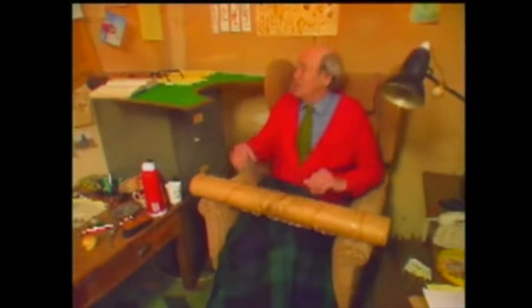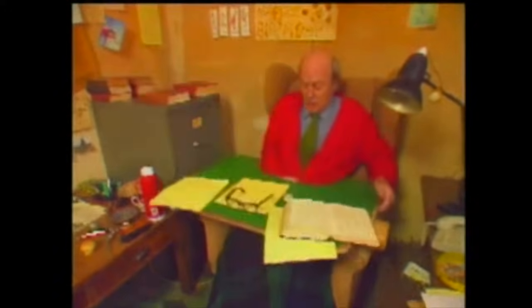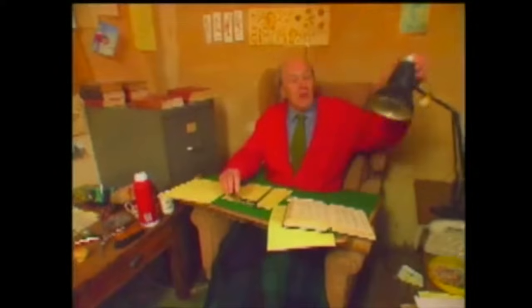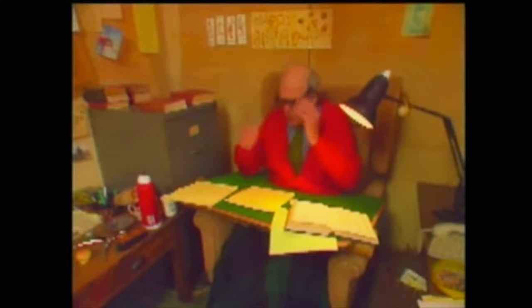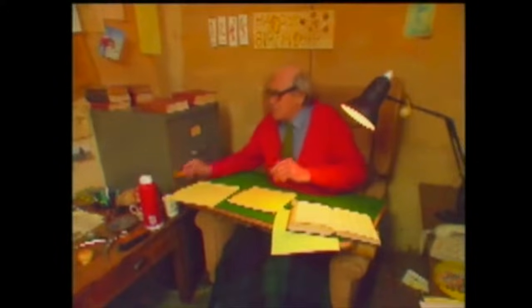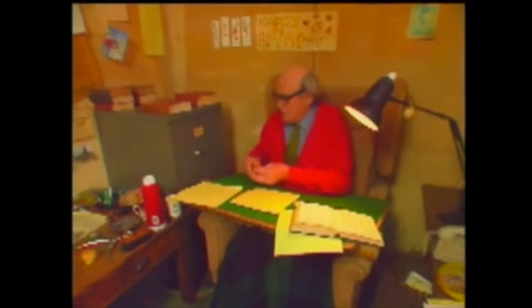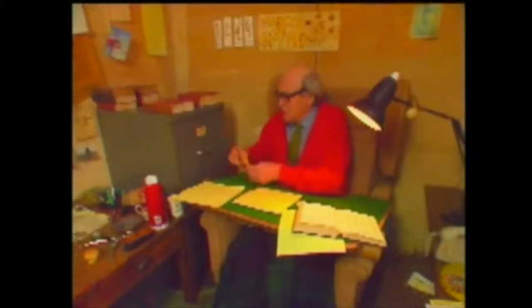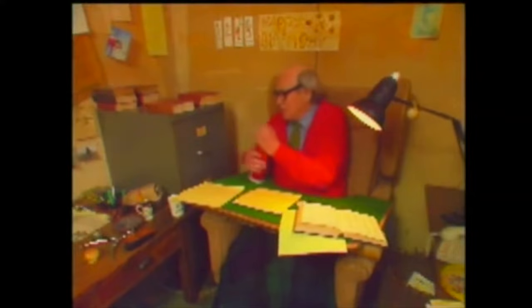And every morning I sit down and I get myself really comfortable like this. That is the right slope for my writing board, which I put there. Put my light on. I sharpen my pencils first. This funny little thing that I've had for years. It always works. I put them in there. Pour myself a bit of coffee.